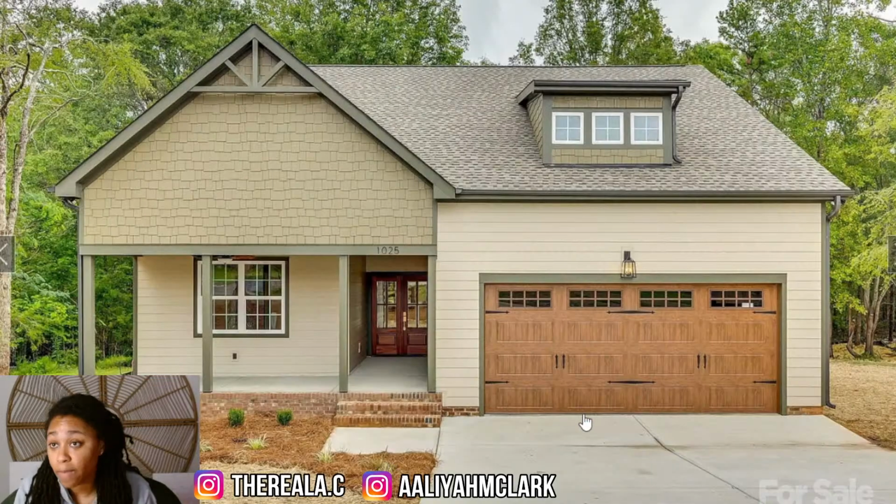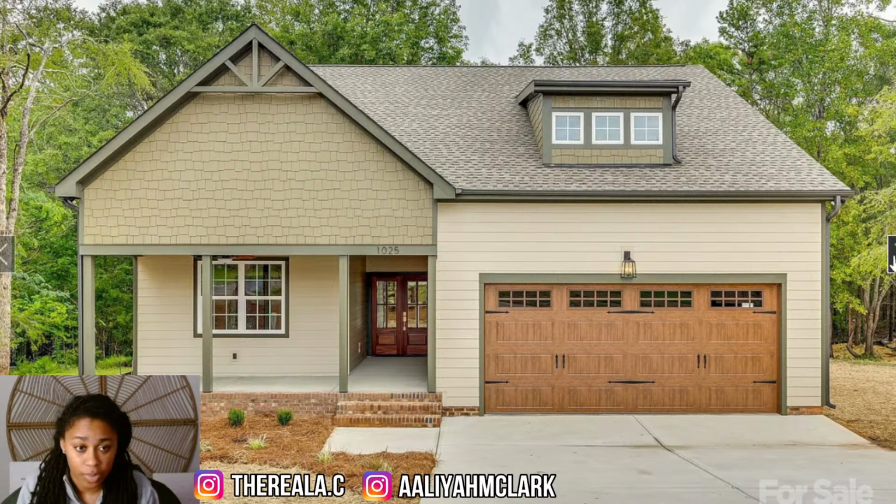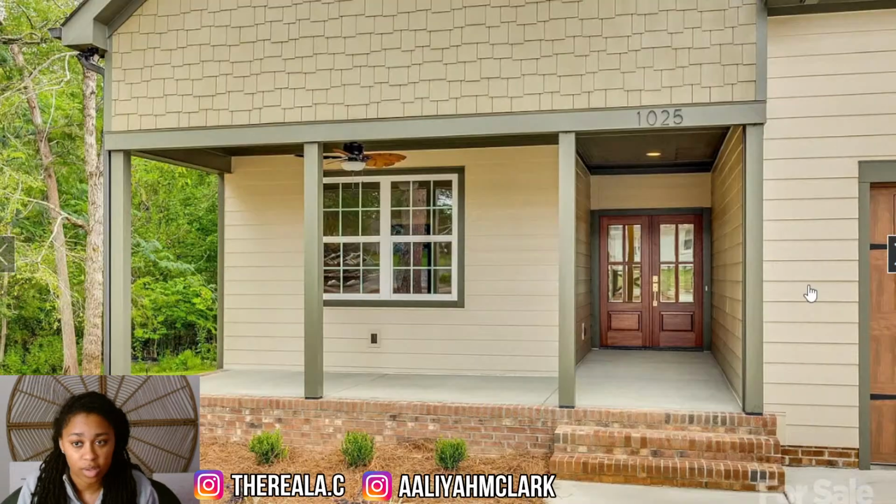And I'm not gonna lie, I like the outside. I think it looks good. I like the way the outside looks. I'm definitely a fan of these earth tones. So I do like this a lot. I do think that the gutters should be going a little bit further away from the foundation, but that's easily something that you can negotiate, or we can negotiate as well.